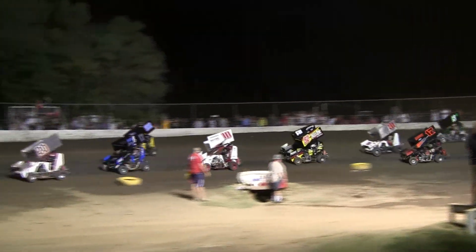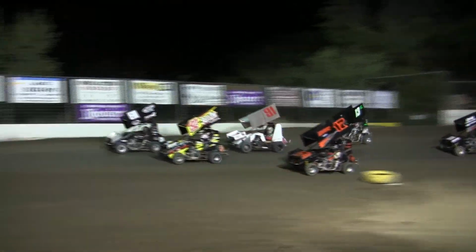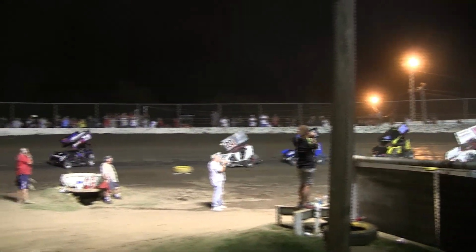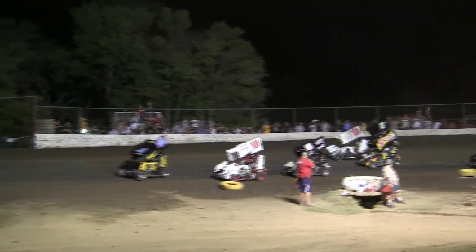Chris Andrews used the top to take the lead and get himself a healthy lead right off the bat. Lap 3, Andrews would have a half a straightaway lead on the 29 of Sawyer. Lap 7, the yellow would fly for the 12S of Drew Salisbury.